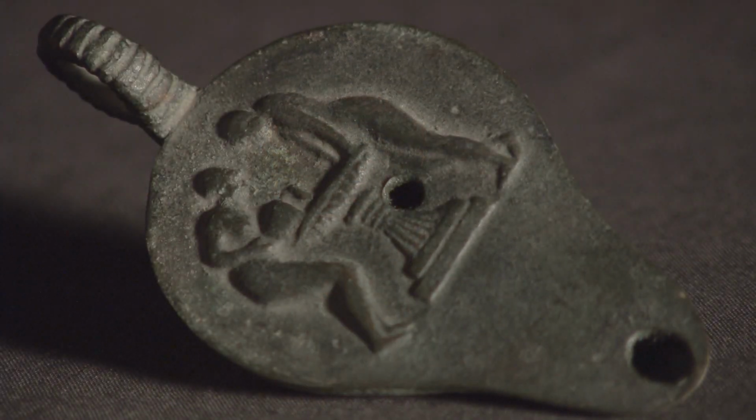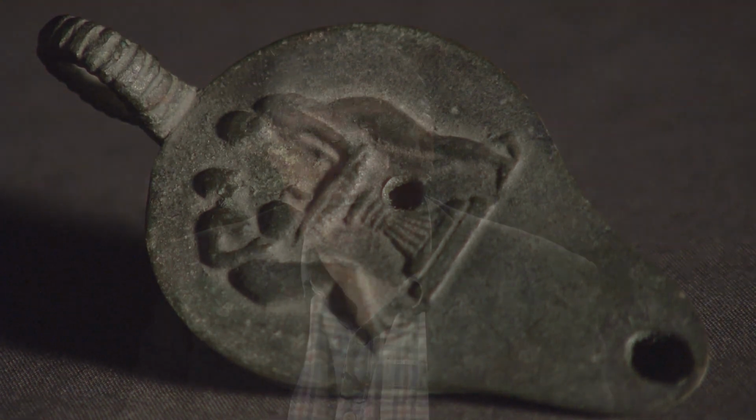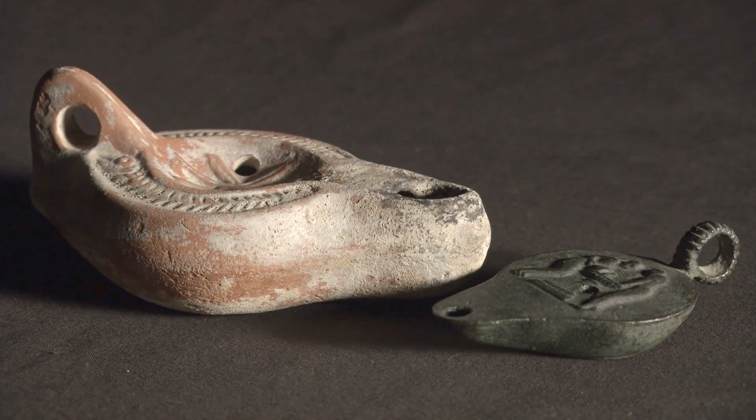One domestic fitting found in every household until a couple of generations ago was the oil lamp. The simple little oil lamp was the key to life after sundown. It gave light, and without it there could be nothing in the evening time. And so we find them in great numbers, and if you go into any museum across the Mediterranean world, you will find umpteen oil lamps on display, very much like the one you're looking at now.